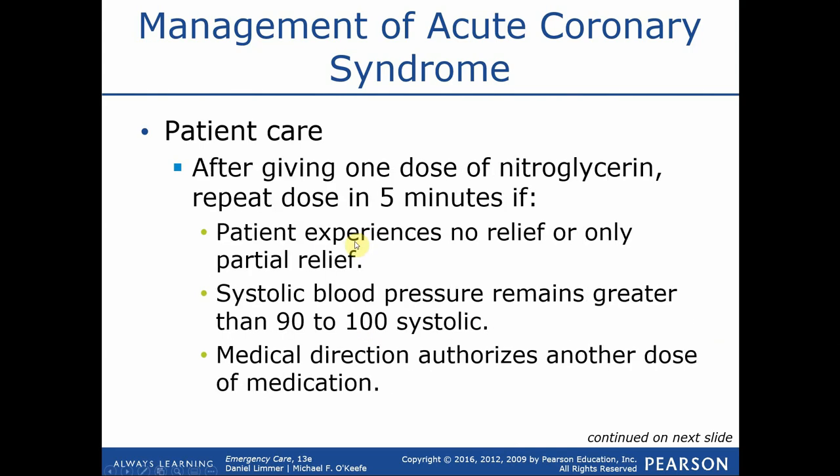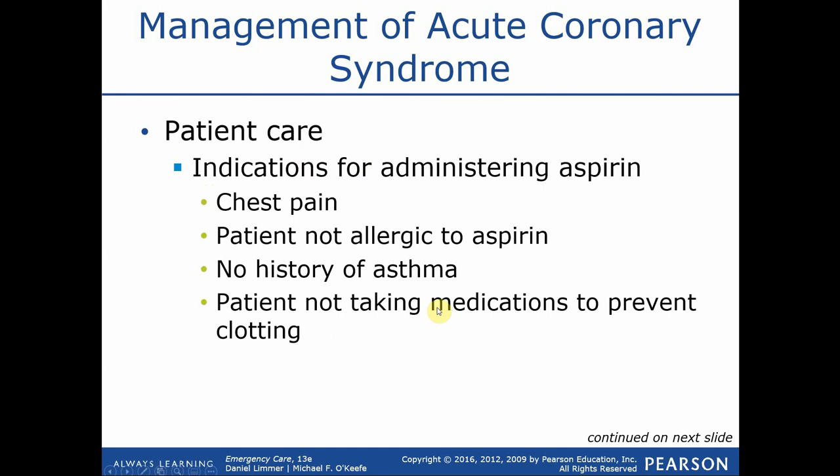In addition to that, this is a medication. Make sure that you're asking your 5 rights: right patient, right dose, right medication, right route. And what am I forgetting here? And right date. Okay, make sure it's not expired. So after giving 1 dose of nitroglycerin, you can repeat that in 5 minutes if everything still remains above where you need it to be. Okay, we're really watching the blood pressure at that point. And warn the patient that they are probably going to get a headache from this. Okay, that's very common for them to get a headache after the nitro is administered.